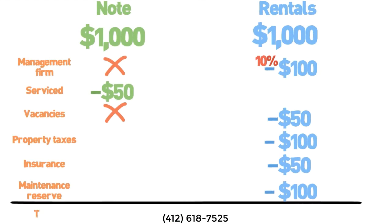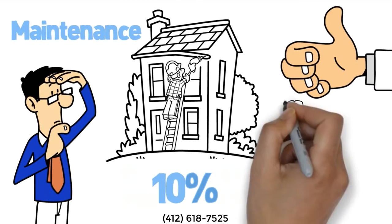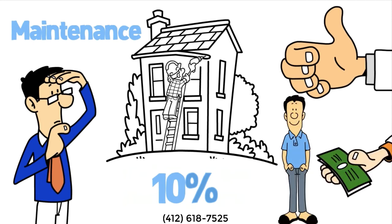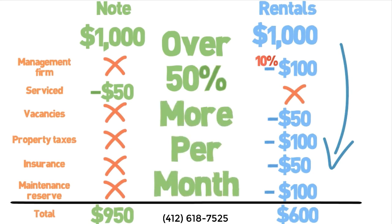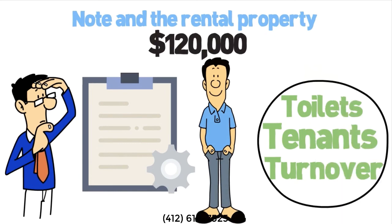So once you add all these conservative expenses together, the total profit on the rental side is only going to be $600 at best. But our note is staying strong and avoids most of these expenses because all the expenses we just mentioned are the responsibility of the homeowner, and it's their job to pay for those expenses. So the note holder still gets to keep their $950 a month in profit, and that's over 50% more profit per month than rentals. Not to mention the absence of all the headaches that come along with rental ownership.